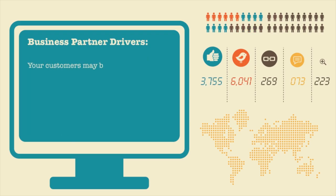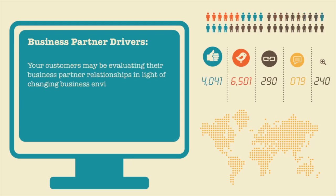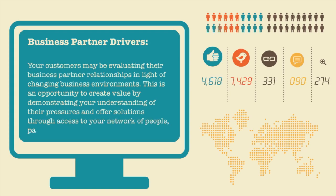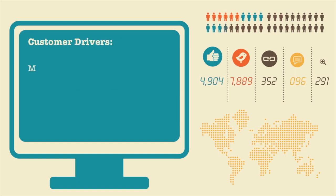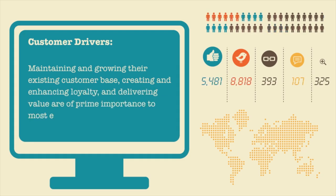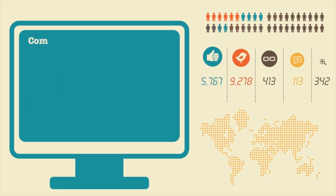Business partner drivers. Your customers may be evaluating their business partner relationships in light of changing business environments. This is an opportunity to create value by demonstrating your understanding of their pressures and offer solutions through access to your network of people, partners, and affiliates who can add value. Customer drivers. Maintaining and growing their existing customer base, creating and enhancing loyalty, and delivering value are of prime importance to most executives. Again, where do your products and services fit in?